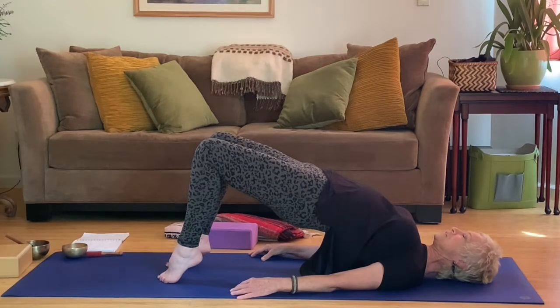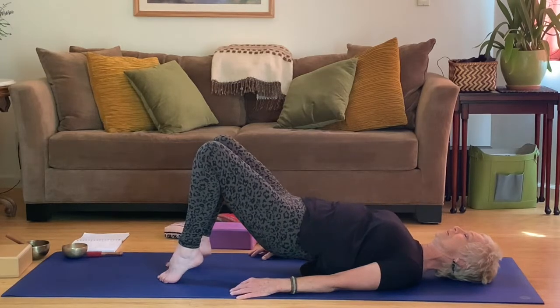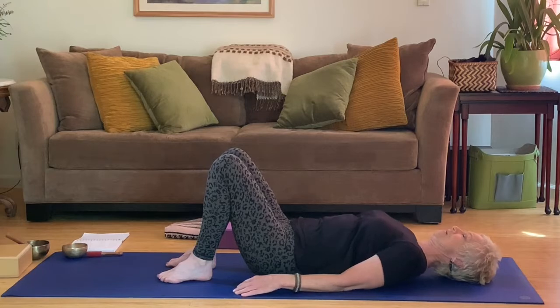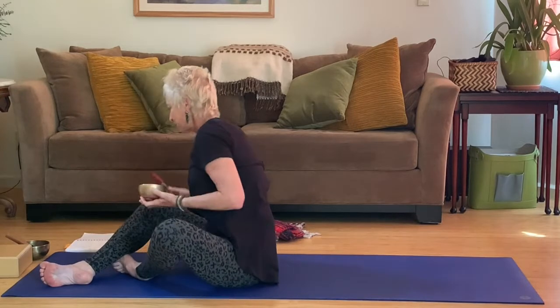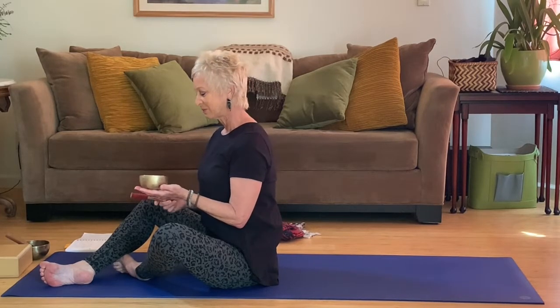On your next exhalation, slowly roll your spine down, buttocks down, heels down if they were up. Adjust your back. And just, again, breathe in what you just did. Creating those T cells, those white blood cells fighting infection right now, making your immune system stronger. Wonderful.